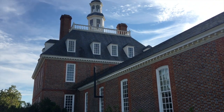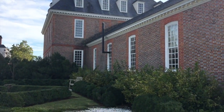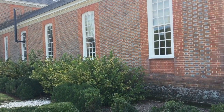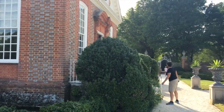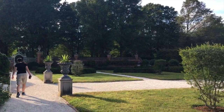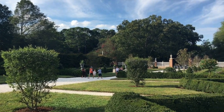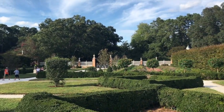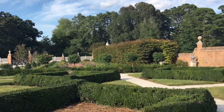Back of the house. Oh, that's a cannon they're shooting off somewhere. This was the ballroom right here. He just came out from a tour in there. Wow. Lifestyles of the rich and famous back in the day.